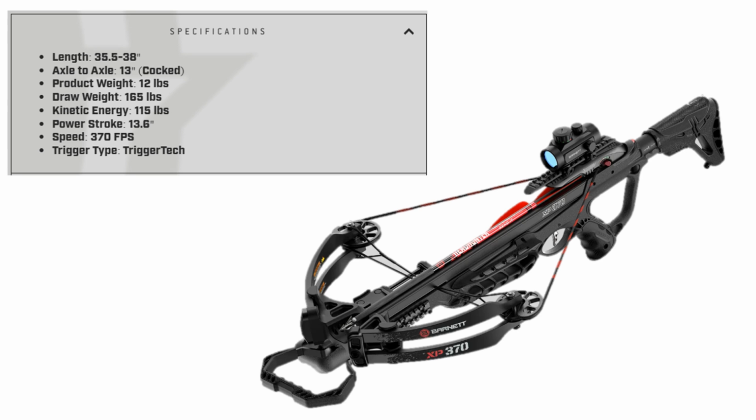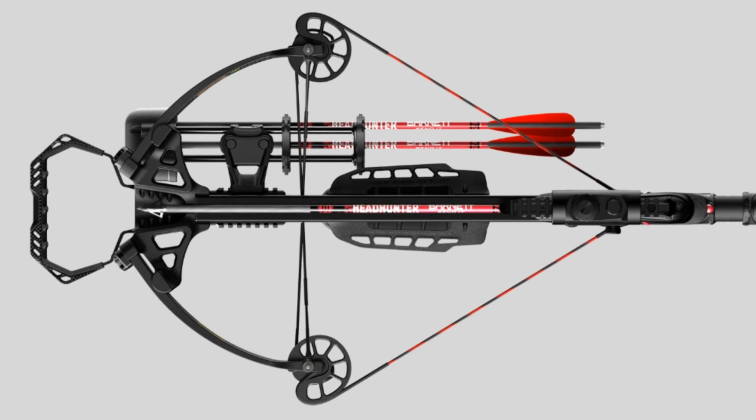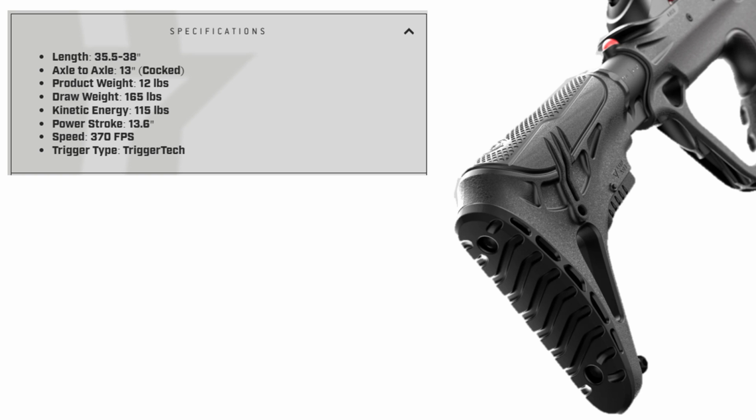So like it says in the name 370, this bow is capable of speeds up to 370 feet per second. That's thanks to a 165-pound draw weight and a 13.6-inch power stroke. Axle to axle when this bow is cocked, it's coming in at 13 inches. And the overall length of the bow can vary because this bow has an adjustable buttstock. So the overall length can go from 35.5 inches to 38 inches.